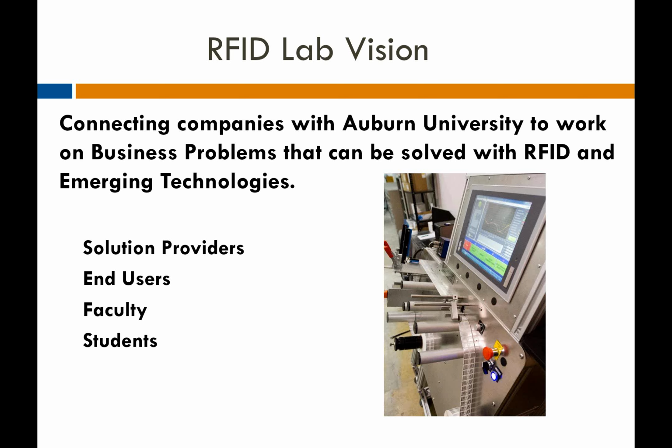There are a few academic RFID labs around the U.S. and around the globe, but all of them that we know of are specifically focused on new product development. This is a new idea to look at it from the side of the business problem. We have a few different constituents that help make up the team to help realize that vision, and it's the solution for the companies that are making RFID tags and making readers, making software, and making new products.